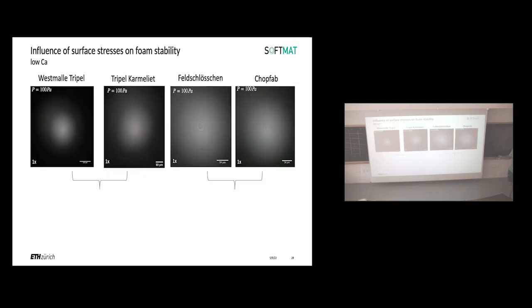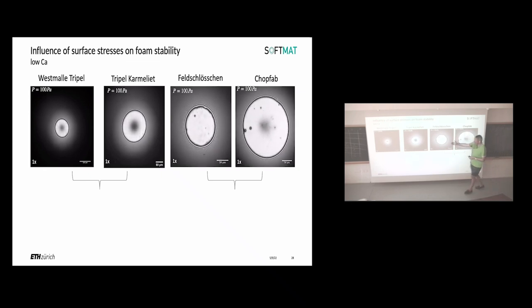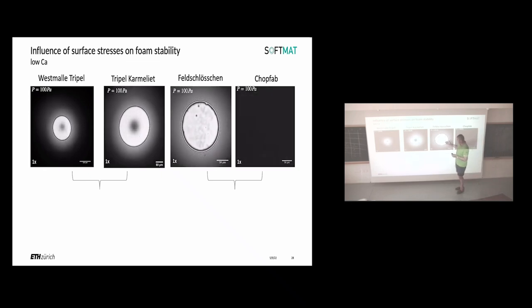So let's see. We do the experiment at identical capillary numbers, pressure jumps of 100 Pascal, and let's look now again. Again, Hopfab goes faster. Feldschlossen, okay, slower. These are two Trappist beers.